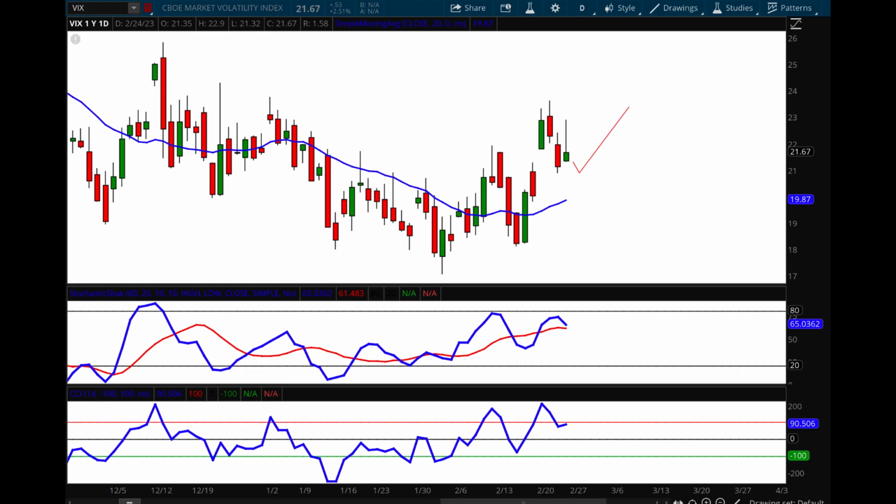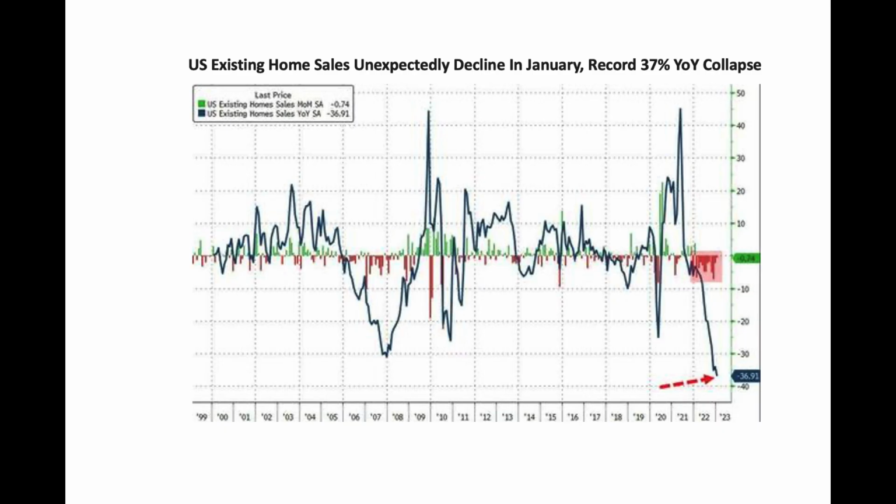Now, for the geopolitical news, I'm going to make this very brief because there's a lot going on this week, with existing home sales literally shocking the market lower. Look at that. If you look at that, there is no pivot point or hinge or anything like that. This is the lowest level on record for existing home sales, dropping with a 37% collapse. And obviously, that's not good for the economy. It's telling us the real estate market is going to continue to have pressure.